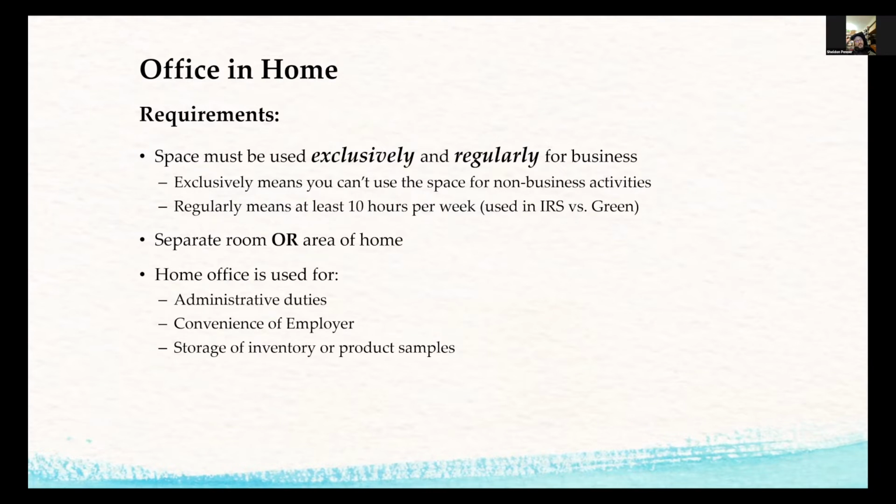If you have 2 businesses or 3 businesses, do you have to have a different room for each business? You do not. You can use the same space for all 3 businesses. What you can't do is double dip or triple dip. You can't take the same expense 3 times.